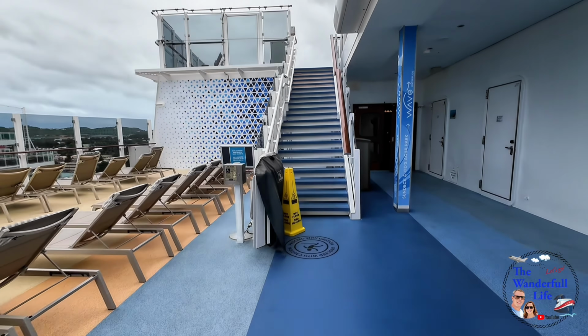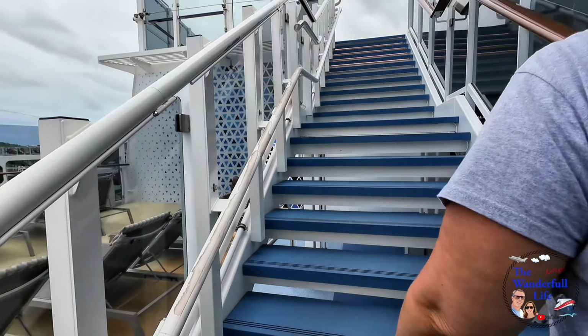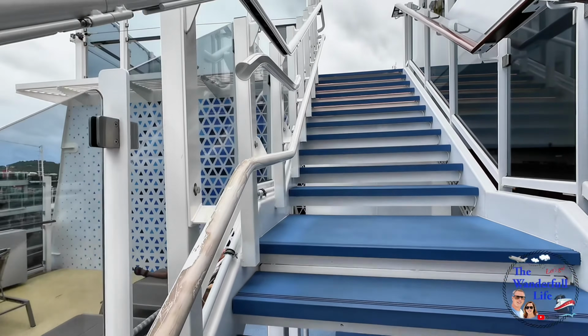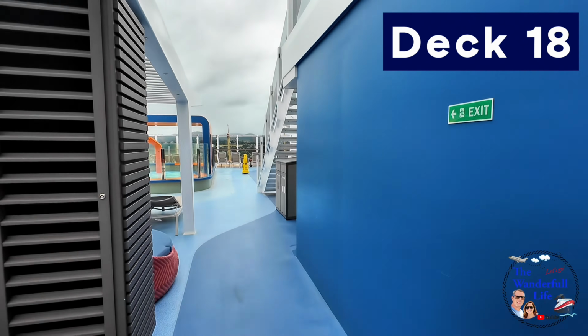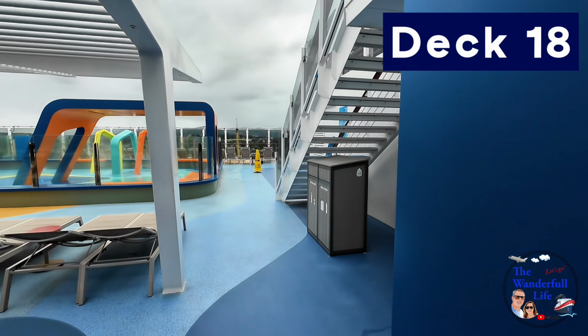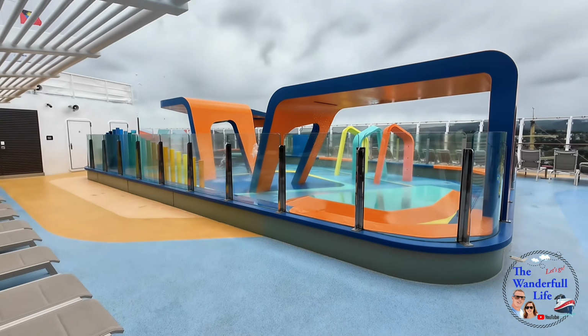There's also a sun deck and a children's aquatic park up here. We haven't seen that yet. Let's go. We will shortly. Yeah, there's the staircase to get up to the top level. Oh, there it is. That's kind of cool for kids. It's like a splash park.